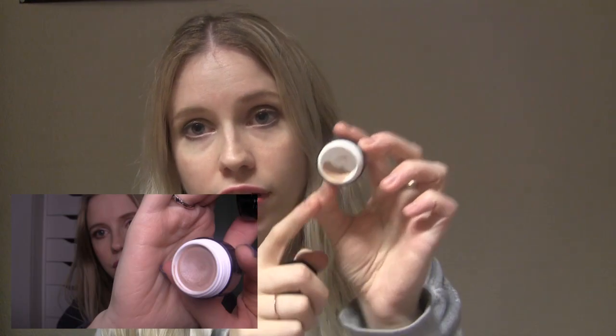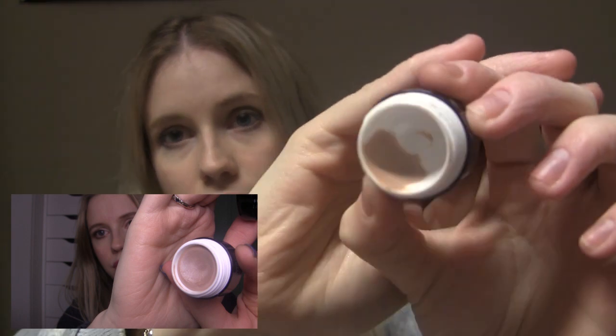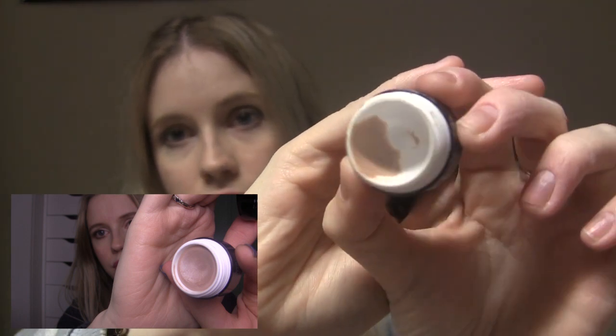Finally, out of the products that I consider myself done with, I also used up the Art Deco eyeshadow base. I still have a little bit left. I don't know if you can see that. It was working just fine, but one morning when I went to put it on, it had just completely dried up. So I don't know if I hadn't put the lid on right or if it had gone bad. But I pretty much used the whole thing up, and it's a really nice eyeshadow base.